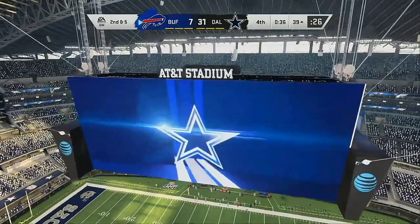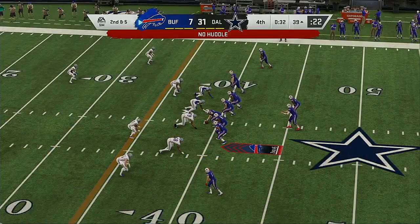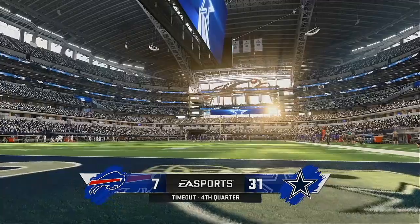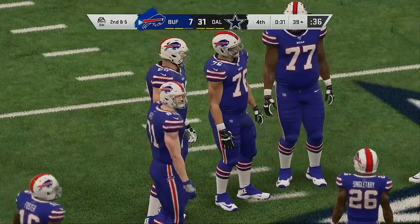And this is why you work on your tackling. Tackle him after the catch, inbounds, keep the clock running. Just go ahead and bleed the game out that way. Now the Bills are going to use the first of their timeouts as they'll stop it with a little over 30 ticks to go in the football game.